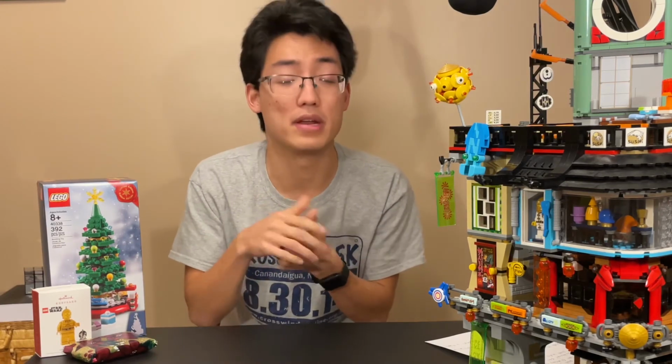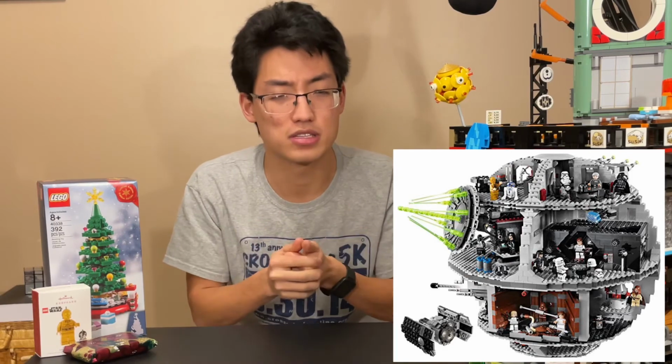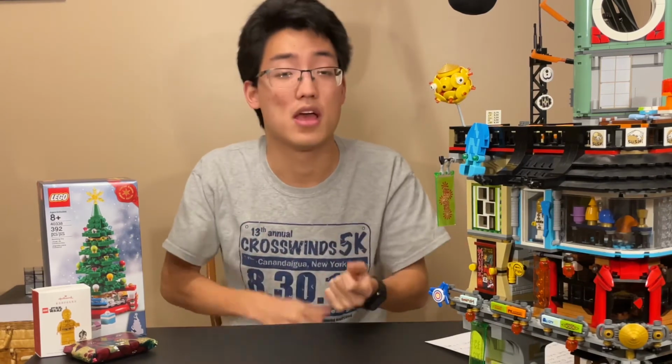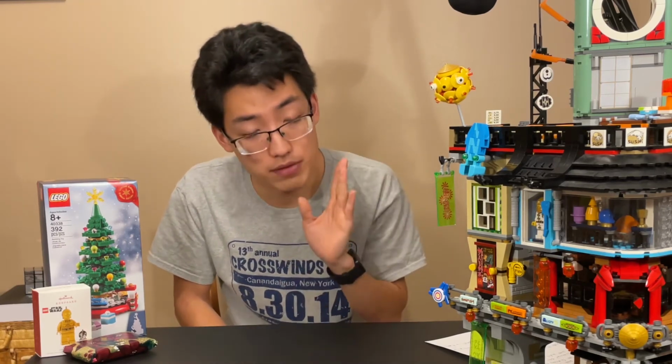some really cool minifigs, which the Death Star did. The Death Star had lower pieces, high price for $500 because it had a lot of minifigs. So it's either going to have a lot of minifigs and be a Death Star, or it's going to have a lot of big pieces and be a big Super Star Destroyer, which I could totally see Lego doing now that it's not 11,000 pieces.